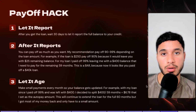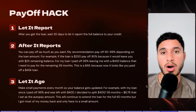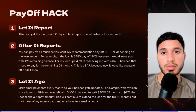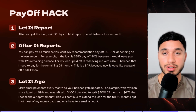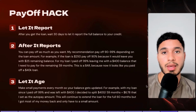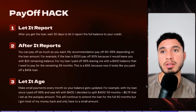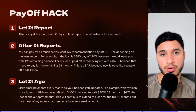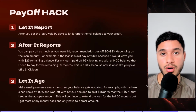And that is going to be another bar, because if you're not making any payments on the loan, it's not going to report an on-time payment. So if you set even just $1 as the auto pay amount on the loan, it's going to report an updated balance every month. This will continue to extend the loan for the full 60 months, but I get most of my money back. And the interest rate is very minimal when I only have a balance of $400. So a 2.5% interest on $400 is only like a couple of dollars. That is basically what you're going to pay, just a couple of dollars in interest to have a $40,000 loan reporting on your credit.